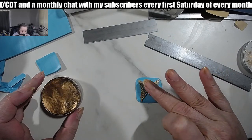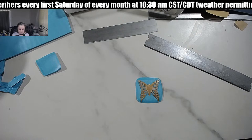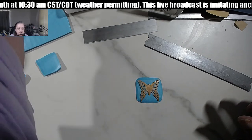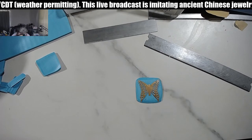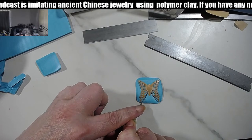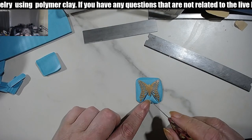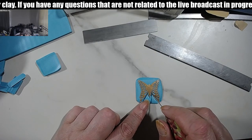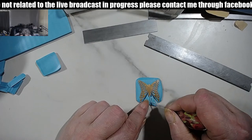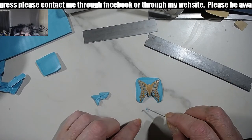Be very careful not to touch the blue with this, obviously. And I'm going to use a needle actually to cut. I'm using the needle because, yes, I cannot find my X-Acto knife. I'm always losing it. I think I need to buy like two or three of them. And then promptly lose them all.